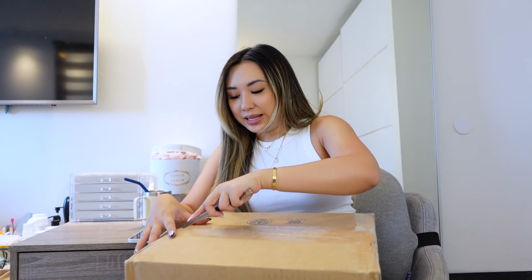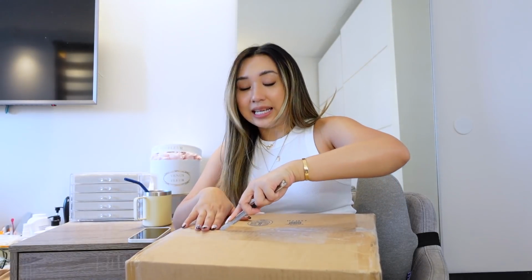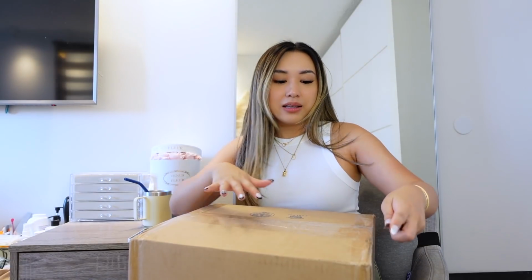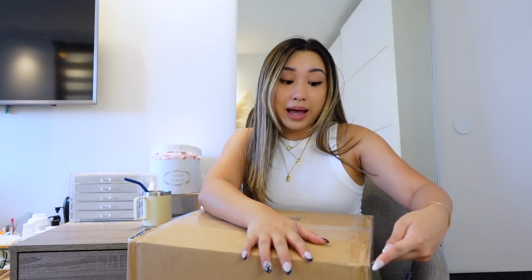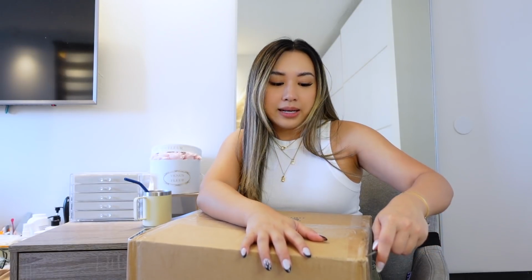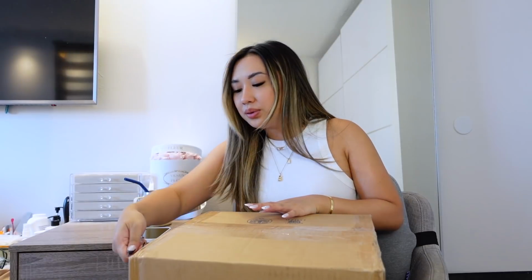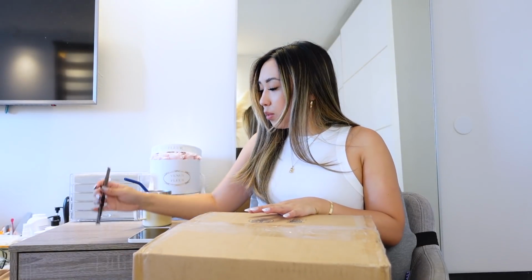Let me know how you guys are, but this piece is a Chanel piece, and I had no idea this one existed, but I saw it on the website. It was more expensive than the Dior bag, and it's kind of crazy because I wanted the Dior bag and I bought something more expensive than the Dior bag. I didn't even know that I needed it or wanted it. I think it's because, actually, let's just open it and then I'll tell you some more.